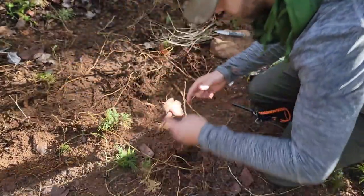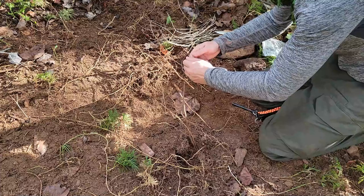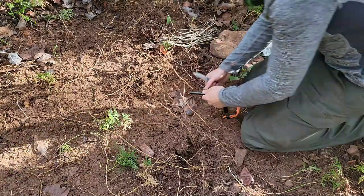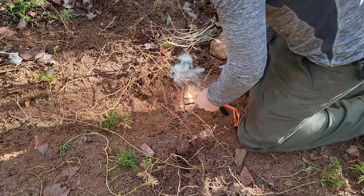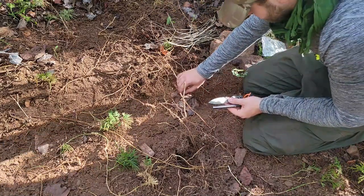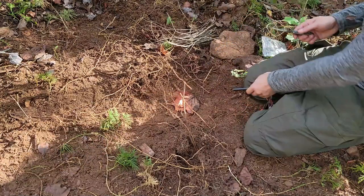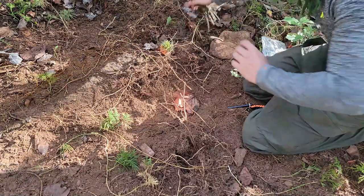Okay, so now what I'm going to do, this right here is a pretty dry leaf, just to keep this off the ground. They can spread that apart pretty good. That should be enough, I think. And we'll find that sweet spot on this knife. And she's lit. Might need to angle it just a wee bit. There we go. Put that away.